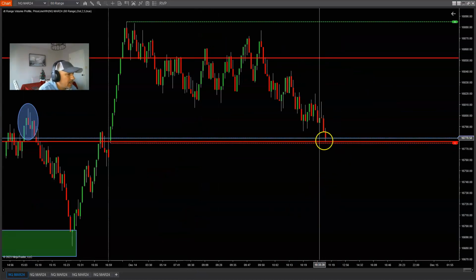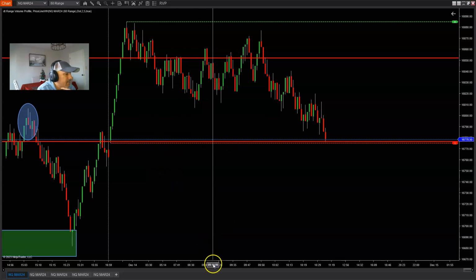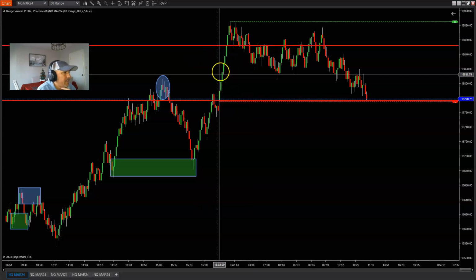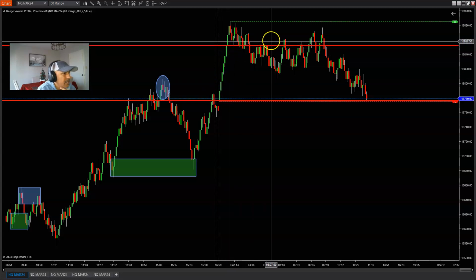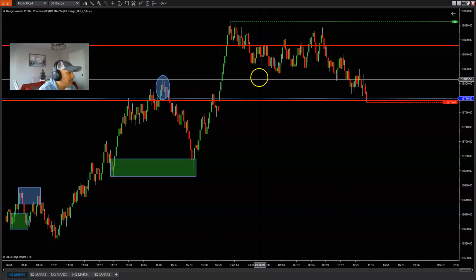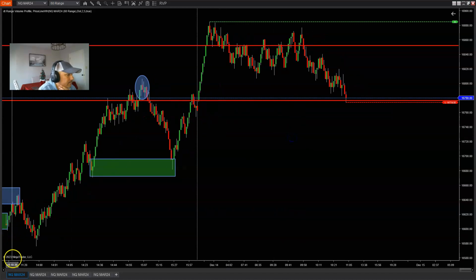All right, and there we go. She goes down there and she hit that area. I talked about that demand area. Okay, so the market rejected this area up here. We have this clear area of demand right here. So when it started rejecting this area and started breaking structure to the downside, minor areas of breaking structure to the downside, it's going to come down here and aim for this demand area as it did. Demand zone right here.